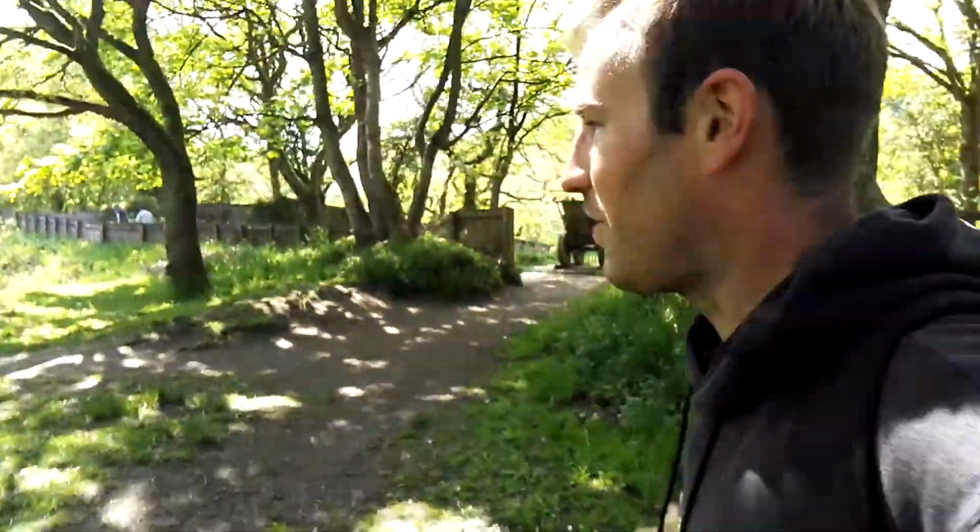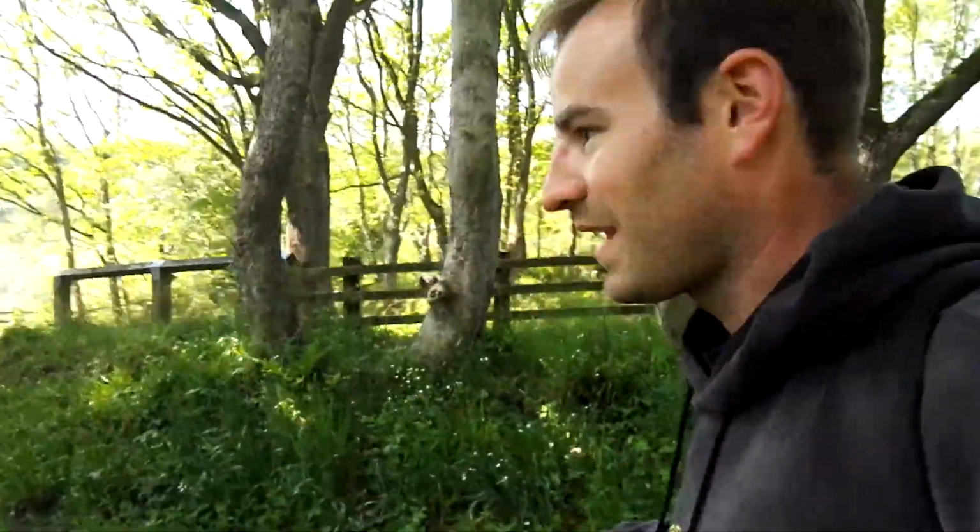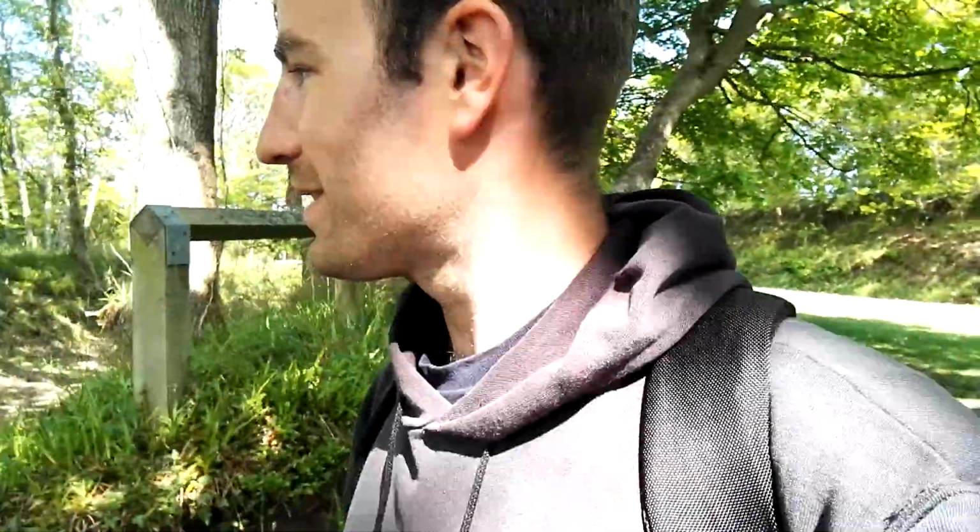This station has no road access. It's a little walk to the nearest road. The car park's about a quarter of a mile away. So yeah, it's a pretty remote railway station, but as I said, it's unique.